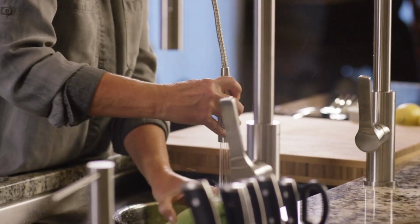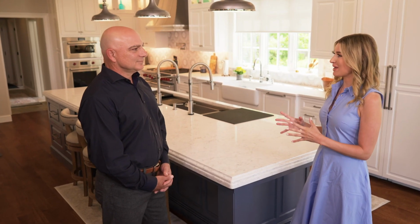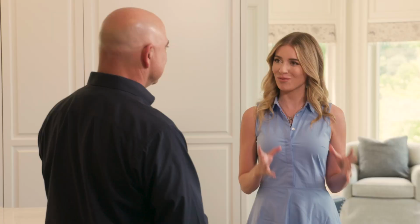Up next, we'll show you how to design the ideal kitchen workspace. We're here today talking about some of the big things that people typically overlook when designing a kitchen. You do this all the time, so what's the first step?